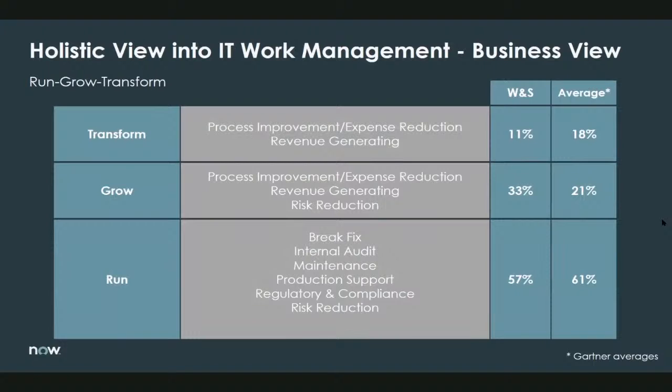So a second way that we want to give a view into our IT work management is a more business-centric view, and we use Gartner's Run, Grow, Transform model for this. So we've taken that model, we've added some sub-classifications so we could also understand things like percentage of effort going towards expense reduction or revenue generation, risk reduction, or even our run activities. So here you can kind of see we've got some industry averages that we took from Gartner, and then this is where Western and Southern is at today.